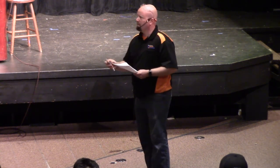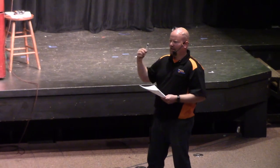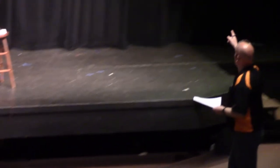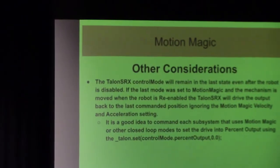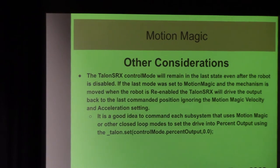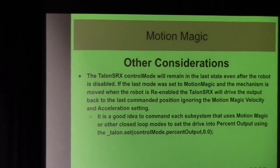So a good thing to do, in either your teleop init method or your auto init method, is to call that subsystem and put the Talon into percent output mode. Simply put Talon.set control mode percent output 0. So before the robot actually is fully enabled, the Talon says, I'm told not to move. So now the next time a Motion Magic command is going in there, it says, okay, I'm currently here, I need to get there, and it's going to start plotting out new points to get there. So it'll be a controlled motion.